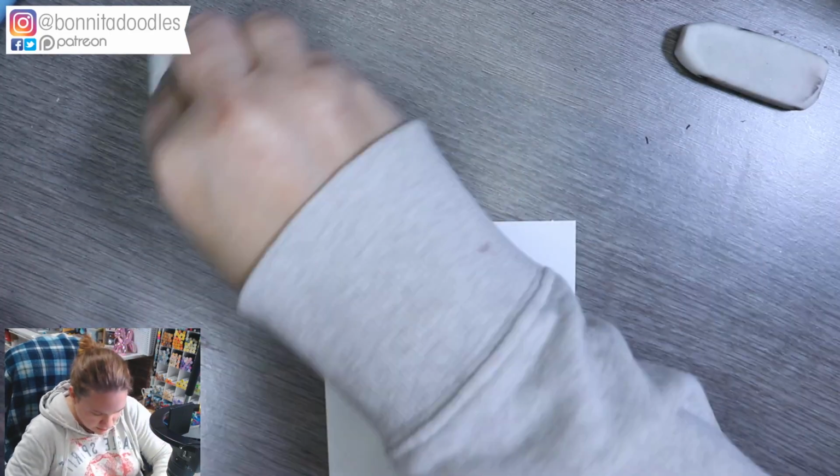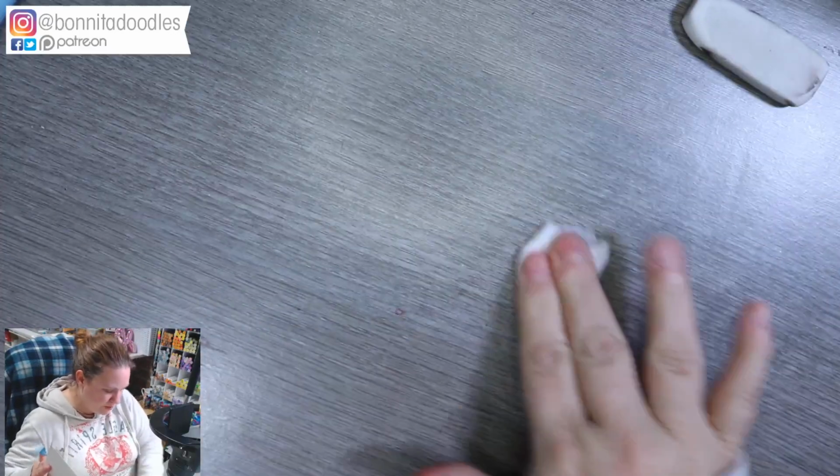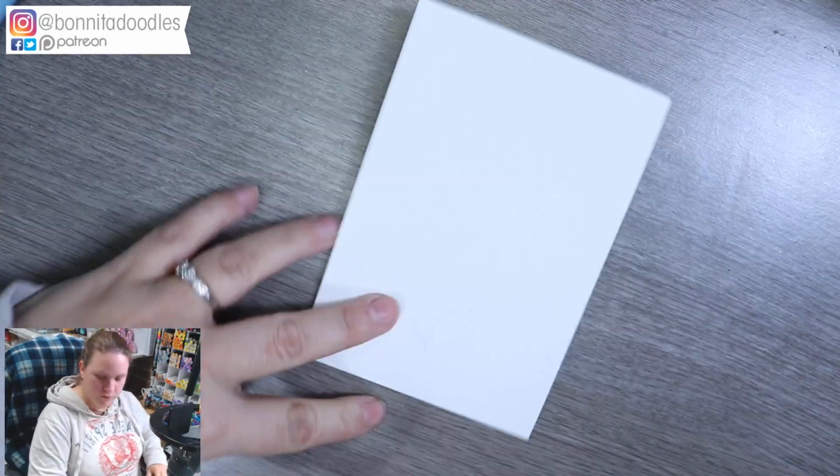Right, desk is getting messy, so I need to be careful I don't pick up any paint. Okay, oh, you can't even see the lines, can you?